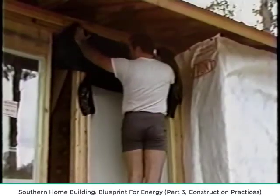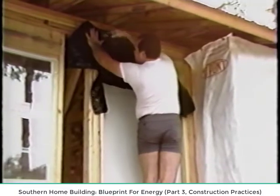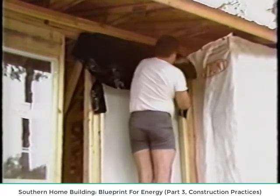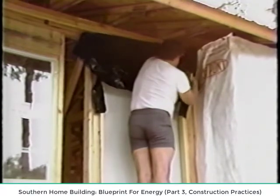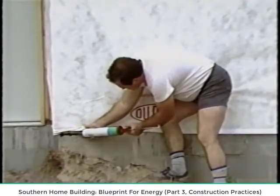You should also use flashings above doors. Here, black polyethylene has been used for demonstration purposes. Seal the house wrap to the door frames using the same methods shown for windows. Be sure to seal the house wrap to the foundation wall.